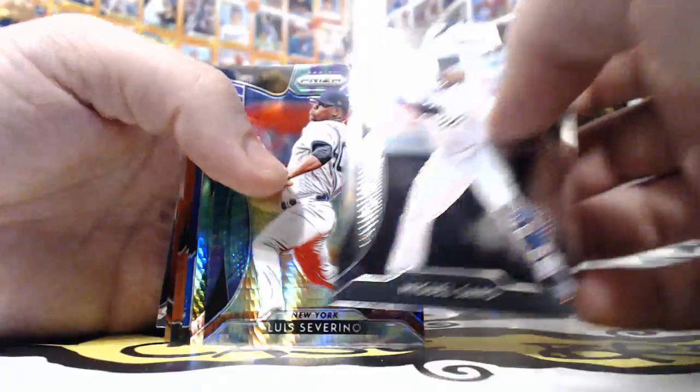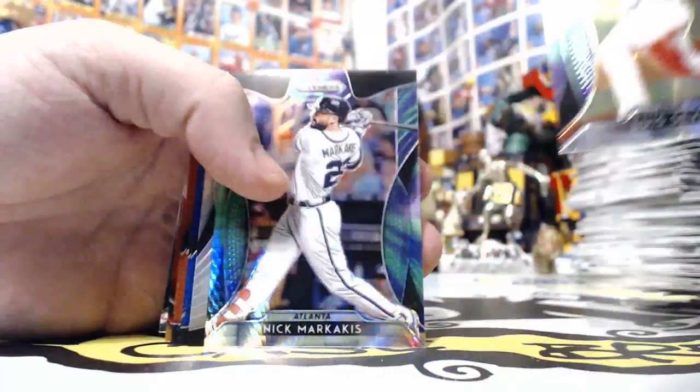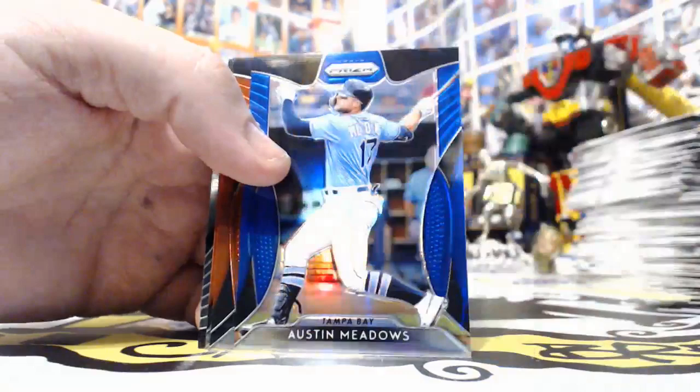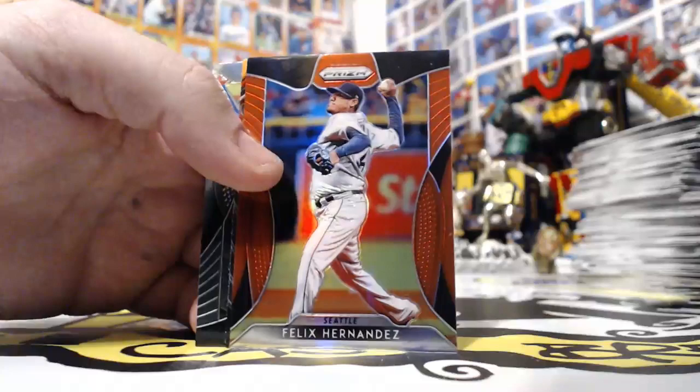All right, Miggy Sano. Tie-dye, Severino and Markakis. Severino Silver Prism. Blue Prism, Bryce Wilson, Austin Meadows. And Red, Bodhi, Beltre, King Felix. All right, Max Scherzer Scorching. Phillies, Ranger Suarez, nice blue wave, number to 60.